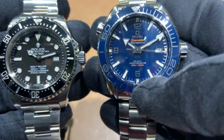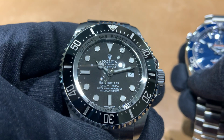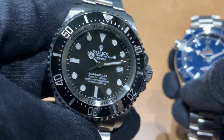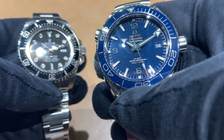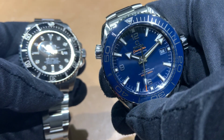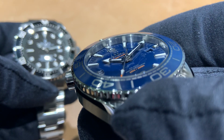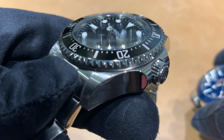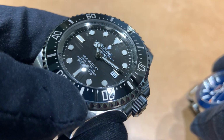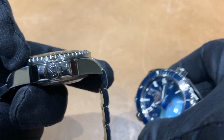Obviously, both have ceramic bezels. Your Rolex is obviously more of a matte black dial compared to the ceramic of the Planet Ocean. You have a 5 millimeter thick crystal on this Rolex, so it's a very thick crystal. Trying to get you the indices here, just up close. Both have signed screw down crowns.